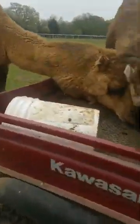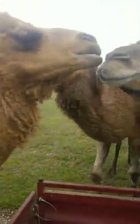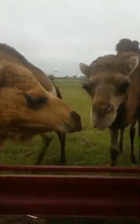Where's Pearl? Now, remember I talked about painted camels? Pearl has partly blue eyes, if I can get it. There it is! Look how cute she is. That one half blue eye. It's my favorite.